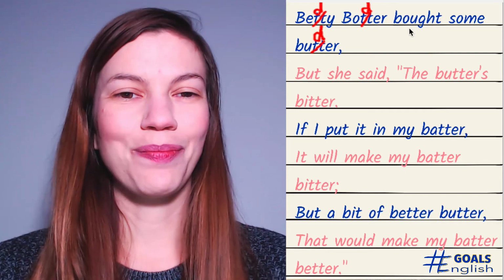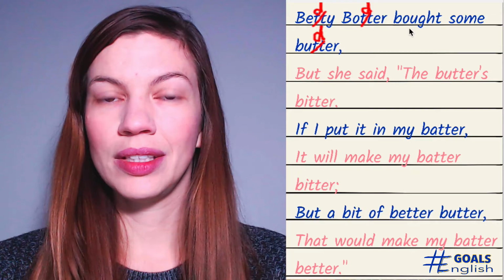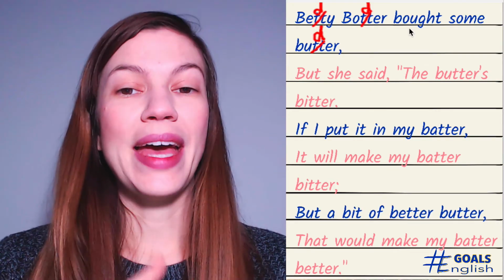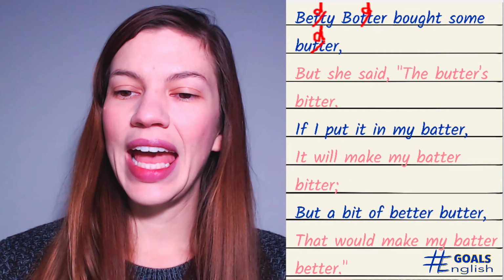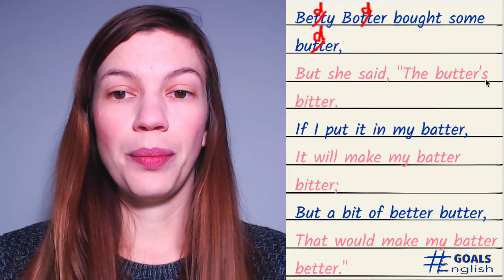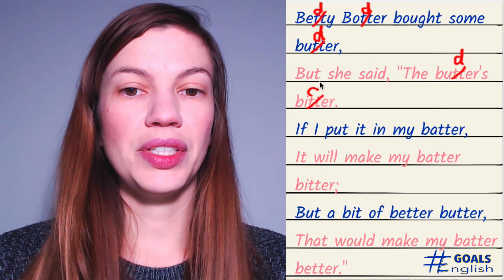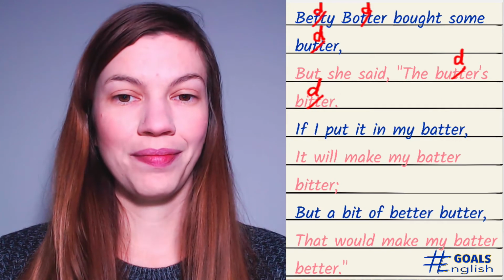So let's try that again. Betty Botter bought some butter. So again, no T's. It's not Betty Botter, right? Betty Botter bought some butter. And the next part, but she said the butter's bitter. So another D here and another D here. But she said the butter's bitter.